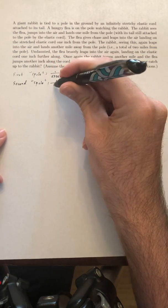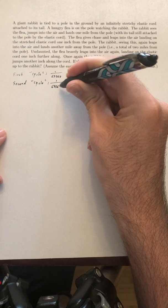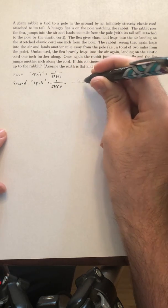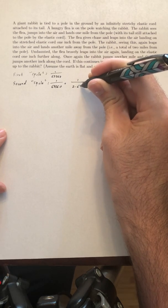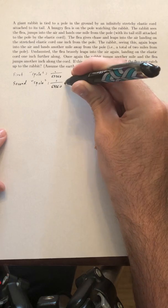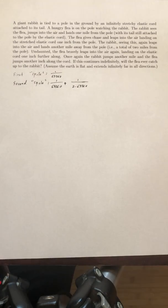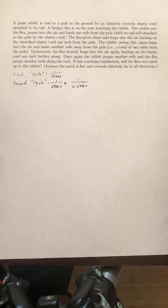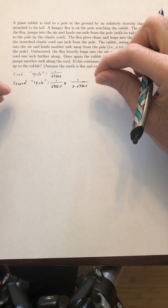being 1/63360 plus 1/2 times 63360. So basically, since the rubber band has doubled, the rubber band has doubled in its length.